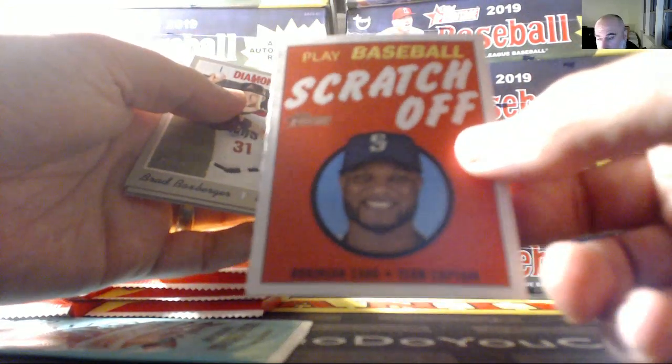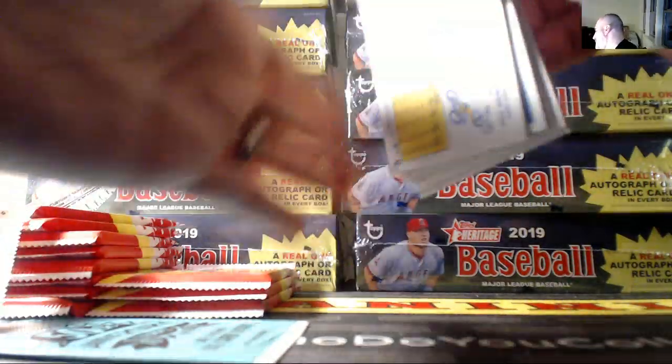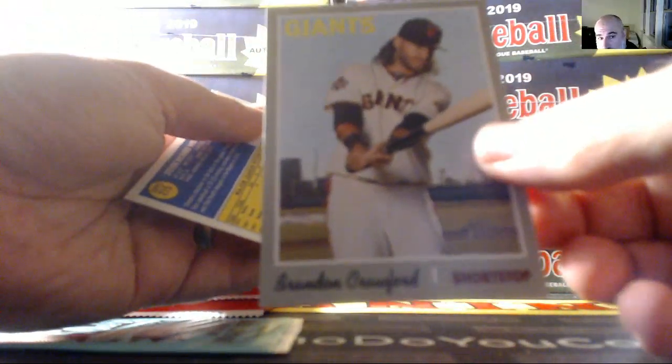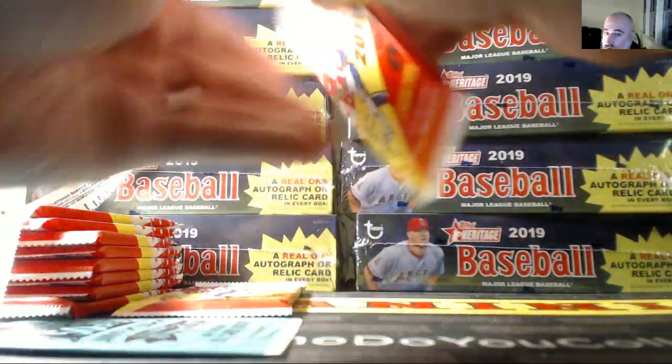Hold up. Now we have a scratch off. These will ship, guys. The scratch off. This is Robinson Cano for the Mariners. Scratch offs are one per box. Next high number SP is going to be Brandon Crawford for the Giants. All the inserts will ship too, guys. Just no base cards 1 to 400. Should have mentioned that earlier. All the inserts will ship.